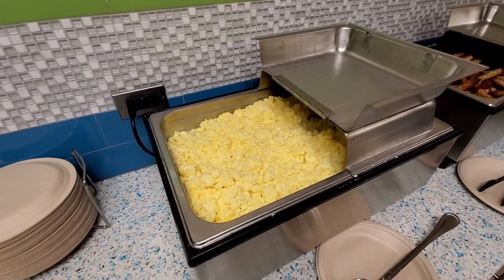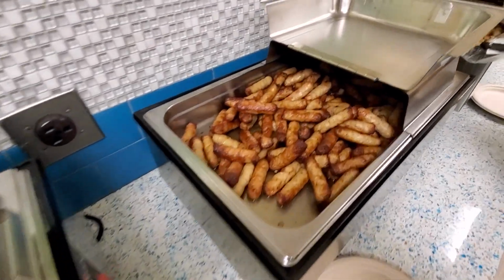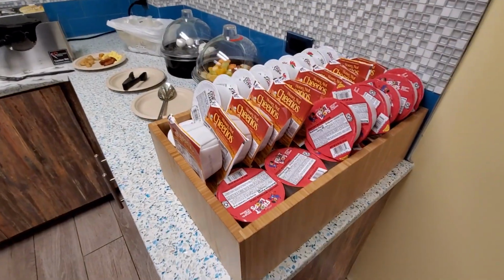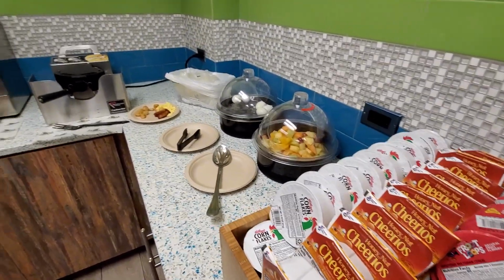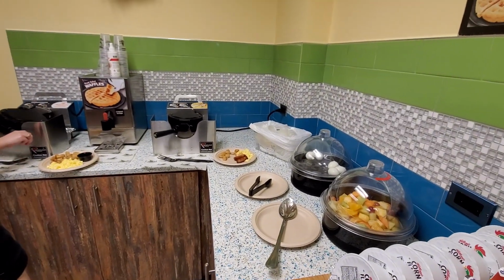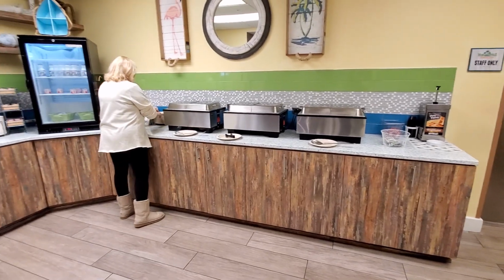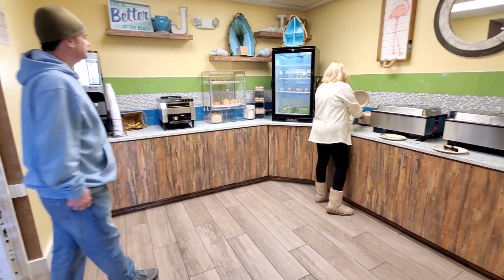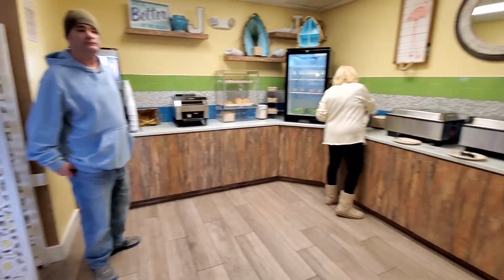Here's a look at the hot food. They got the scrambled eggs, sausage links, and we got some potatoes down here on the end. On this side here, you got your cereals, you got your fruit, you got your eggs, and you have your waffle making stations over here as well. And here's the whole breakfast here. There's the hot items there. They got a fridge there with yogurt and milk in it, pastries there. And then you have your juice machine over here to the left.